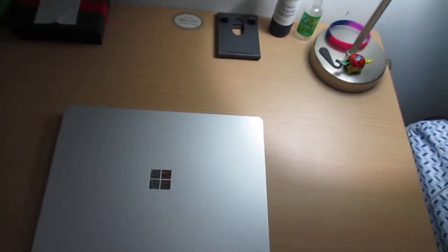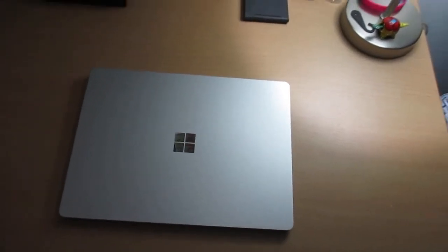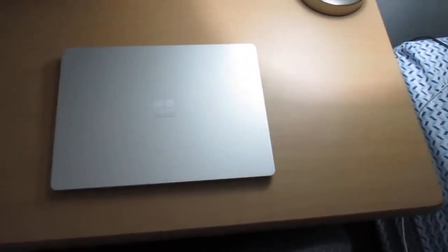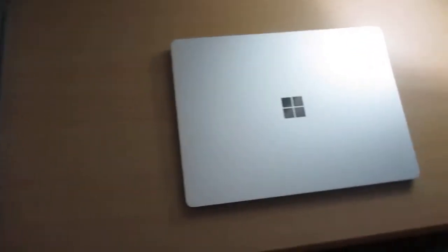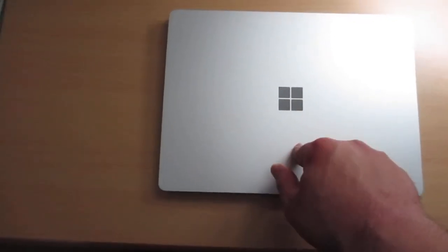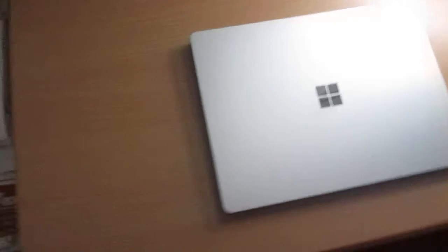Being able to pull out the cord this easily means that you're not going to be able to trip over the cable. You're not going to drag the laptop off your desk if you get caught in the cord. So that's a nice feature, and thankfully the Surface carries that over. Now, looking at the top of the laptop, all you have is the Windows logo, and in fact, that is the only branding on this laptop. Other than that, it's a completely clean design, which is pretty nice.